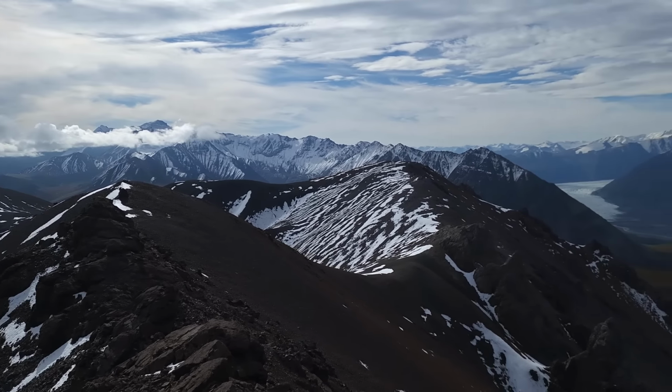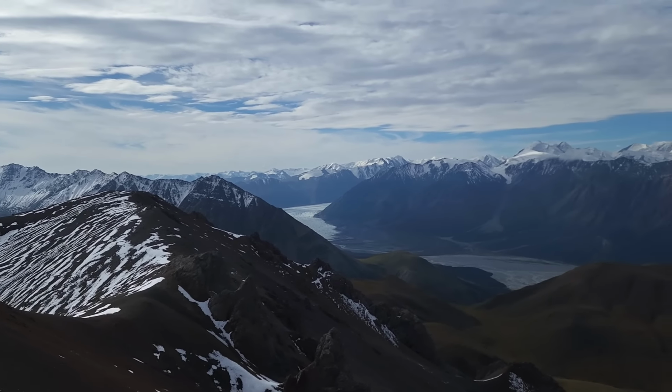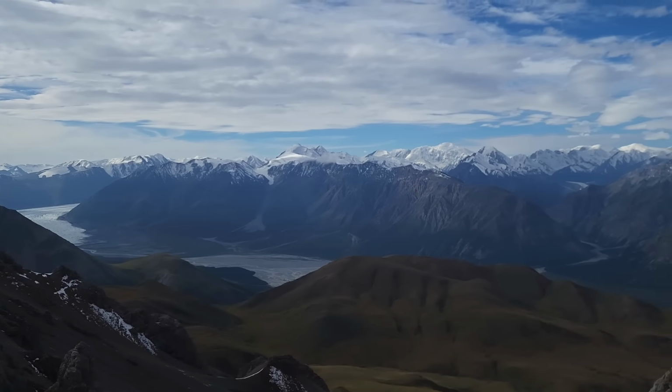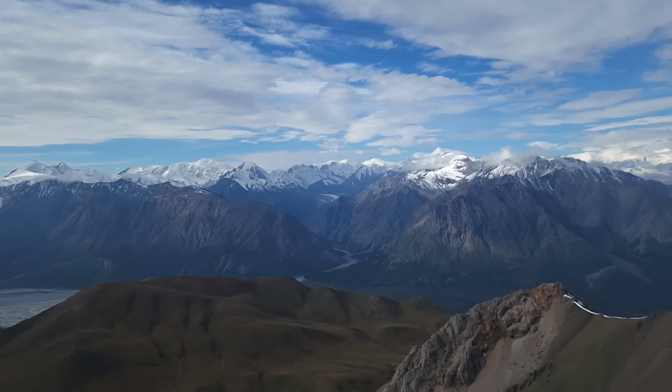Well, I made it all the way to the top, all with a tiny little pebble in my boot that pokes my foot every time I take a step. Can kind of see the glacier over there. But yeah, I'm not up nearly high enough to see Mount Logan. All these peaks across there are above 3,000 meters.